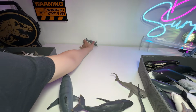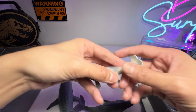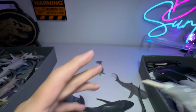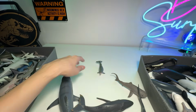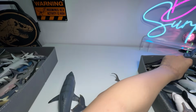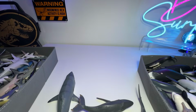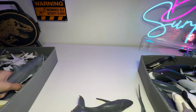Nice. We got two dolphins right here. A mini narwhal. Oh, is this like paint wear? No, I think they have naturally painted this like this. And a dolphin right here. I'm gonna try and place all these figures into the box. I'm not too sure whether it can fit because this is a big one.